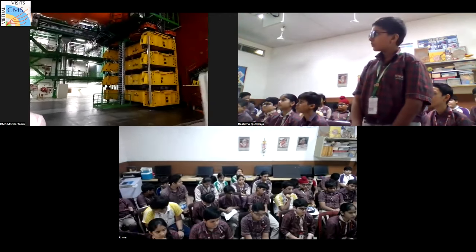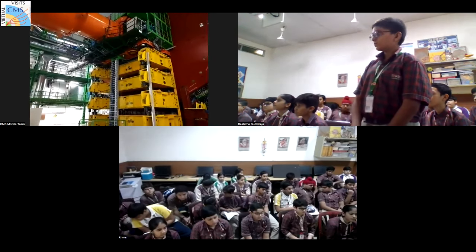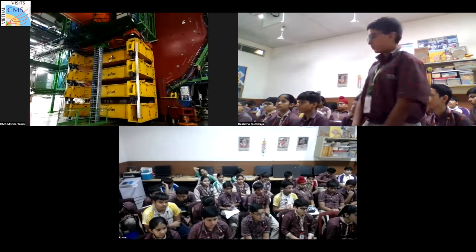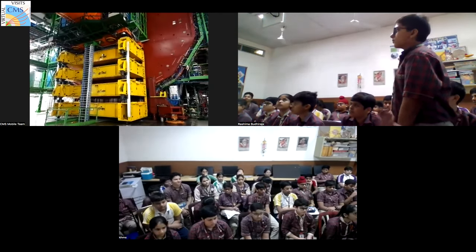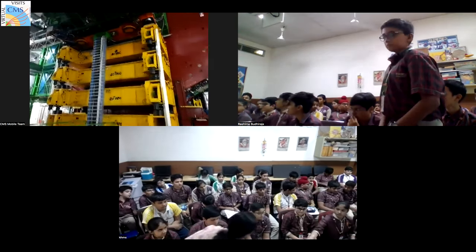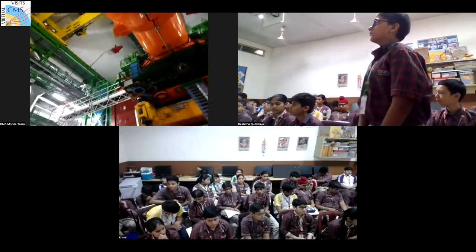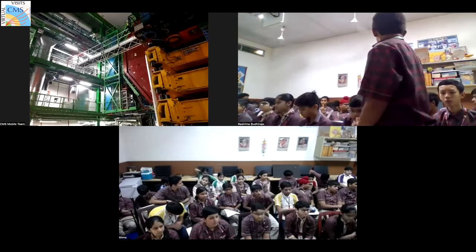Again, you can see that the starting point where we started the experimental site visit is still there, and you can feel the dimensions and the integrity of the experiment. You can see that all these small elements which are built and used in these experiments are very technologically advanced, and most of them are radiation tolerant to stay for many, many years under a very intense magnetic field and very high radiation field. They are also mechanically, electronically and electrically very advanced, so that they can stay with very high precision for a long time.